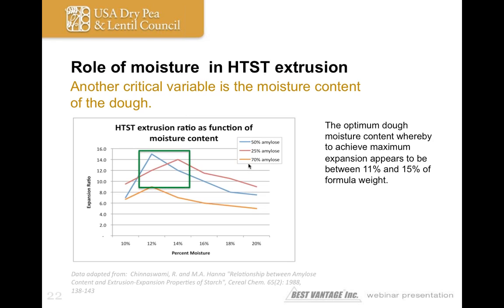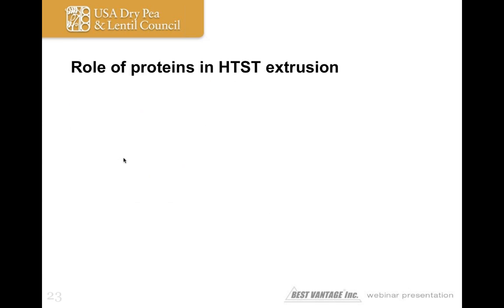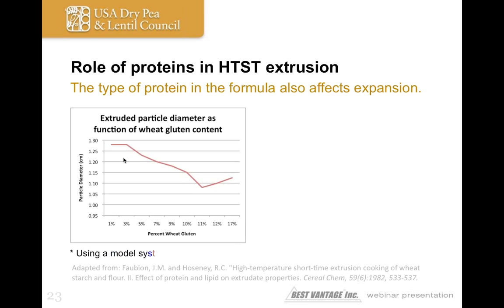Now, if we look at the role of temperature in high temperature short time extrusion, we get some more insights into the role of amylose, especially. Looking at temperature ranges from 136 to about 165 degrees, we find that the greatest expansion was achieved using 50% amylose, but that it's in a very narrowly defined peak. If we look at a 25% amylose system, now this is using model systems, we find that the 25% amylose reaches not quite as high a peak in terms of expansion, but it just shows a higher degree of robustness. That means that there's not as severe a change in expansion ratio depending on the temperature variation.